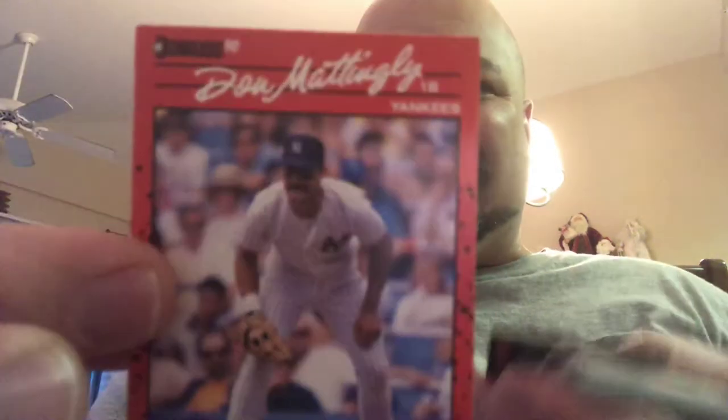We got the 1990 Donruss. In fact, I got to do another video of my Downy baseball binder because I have not done an update of that in a long time. And I know Oakland A's 915 wants to see it. I'm going to show him my old one because I posted it to him. Now I got to make a new one, 89 Topps.